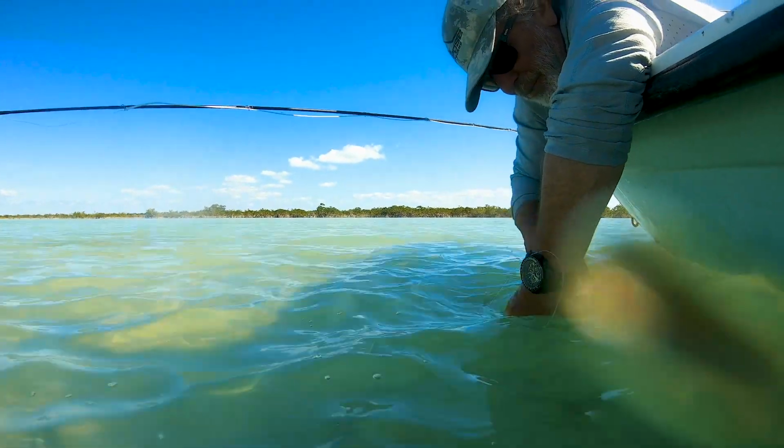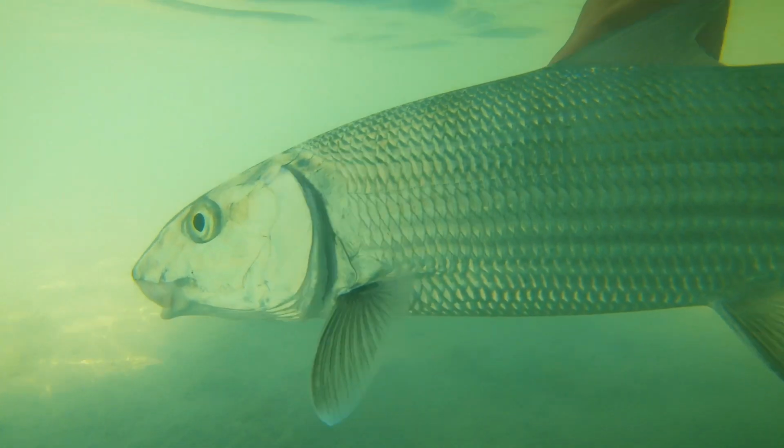Next, we'll show how to choose flies and how to catch these stealthy creatures.